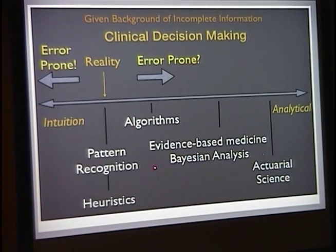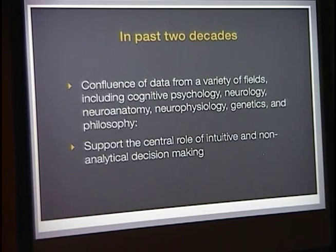So in reality, we live in a medical world of pattern recognition using heuristics, and we definitely become more error prone as we believe that we can use intuition to make decisions. And there's really a question now, given the background of complete information, whether we've even become more error prone as we move in the more analytical direction. In the past few decades, there's been a confluence of data from a variety of fields, including cognitive psychology, neurology, neuroanatomy, neurophysiology, genetics, and philosophy, that all support the central role of intuitive, non-analytical decision-making.